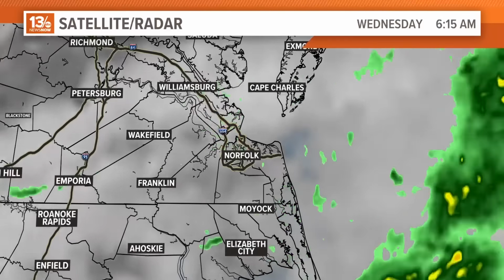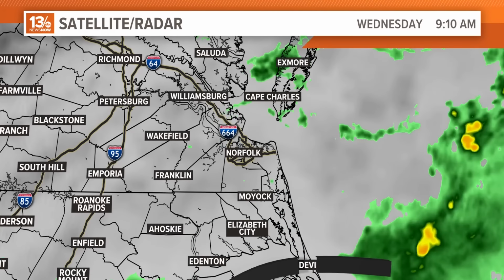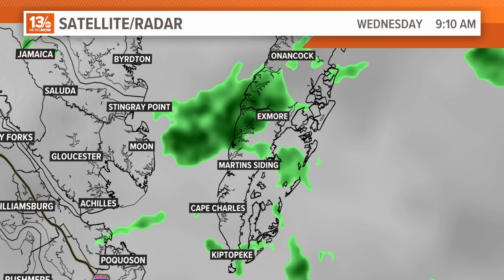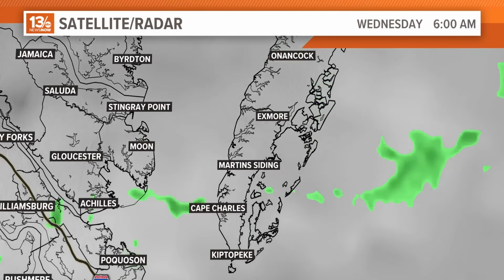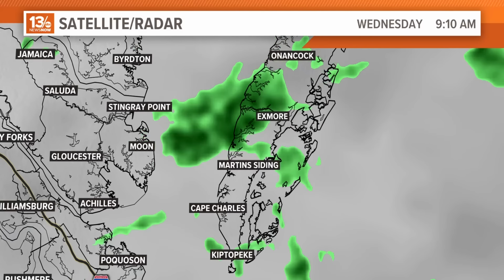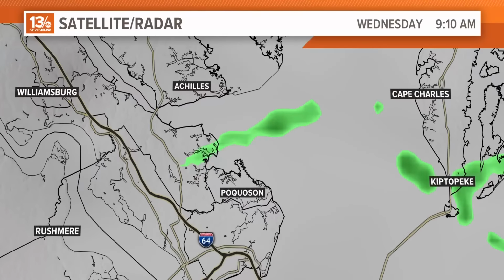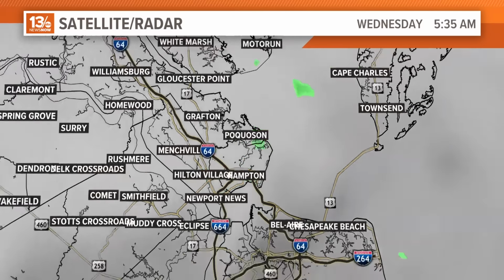On the Virginia side of things and in northeast North Carolina, we're not seeing much around Elizabeth City or Edenton or Hobucken. It's really going to be right around Exmore into Martin Siding down to Cape Charles as we get into some of the heavier rainfall coming down in the area. But again, some of the tropical downpours are not coming until this afternoon. As you get into parts of the peninsula, just a few very light showers north of Poquoson. We are seeing a light shower there as well. So Grafton, you're getting a few raindrops at your doorstep at the moment.